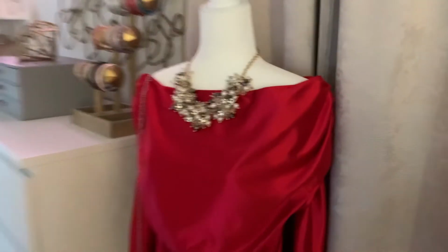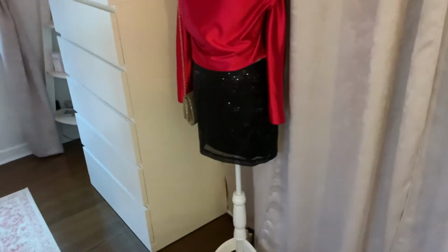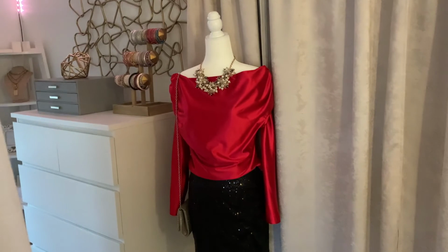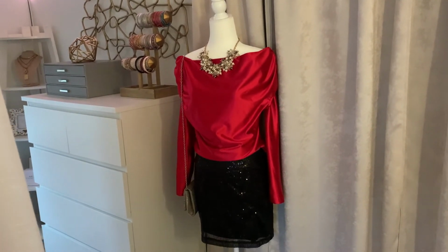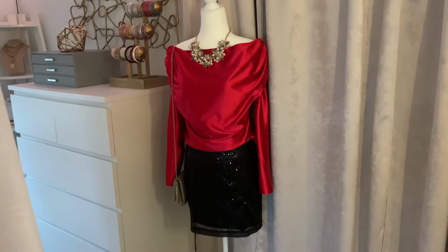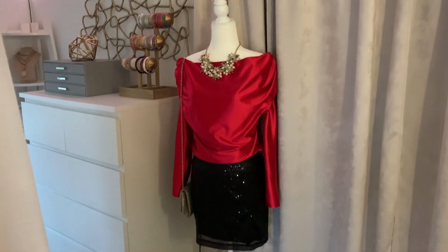And then now the next thing that I'm gonna do is change my mannequin. So obviously this is a Christmas outfit, but it is no longer Christmas. So I'm gonna change my mannequin into a nice, not New Year's outfit, but like January-ish type outfit, if that makes sense. So I'm gonna go ahead and do that now.